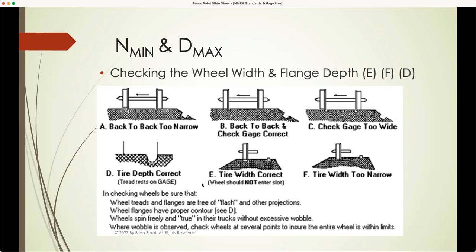And then up on the upper left corner is the notch I spoke about earlier. If the wheel goes into the notch, the tire is too narrow. If it just touches or just rides on, it's correct. There's no standard for the maximum wheel width. You could make pole road wheels, really wide wheels, if you had a reason to. It wouldn't affect the track work. So that's how you measure D, N min, and D max.